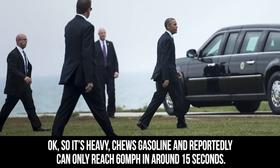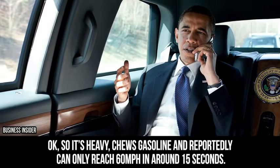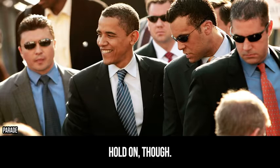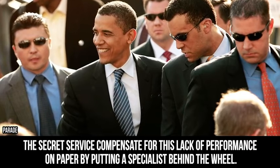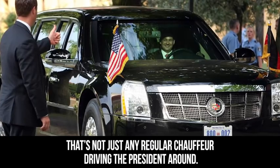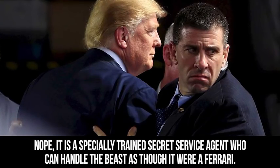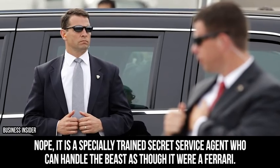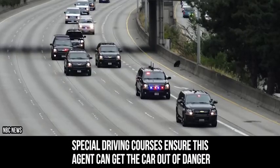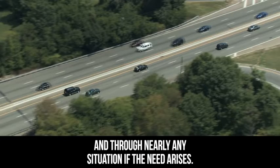Fast and Furious. Okay, so it's heavy, chews gasoline, and reportedly can only reach 60 miles per hour in around 15 seconds. Hold on though. The Secret Service compensate for this lack of performance on paper by putting a specialist behind the wheel. That's not just any regular chauffeur driving the president around. Nope, it is a specially trained Secret Service agent who can handle the Beast as though it were a Ferrari. Special driving courses ensure this agent can get the car out of danger and through nearly any situation if the need arises.